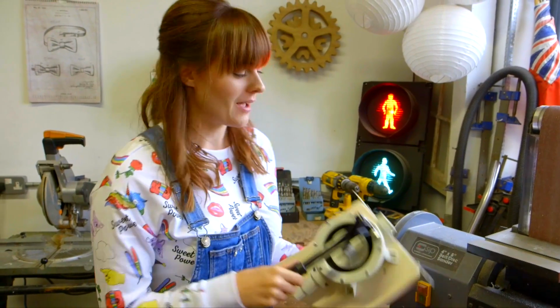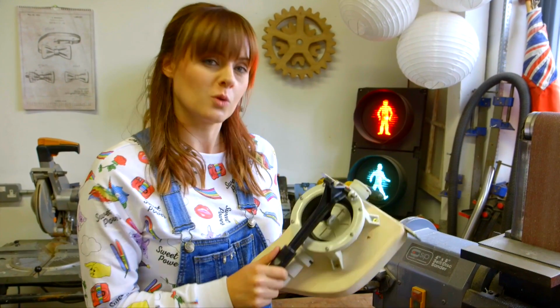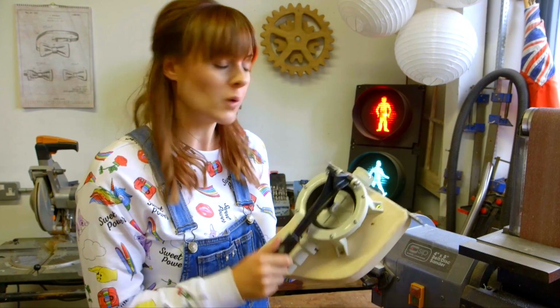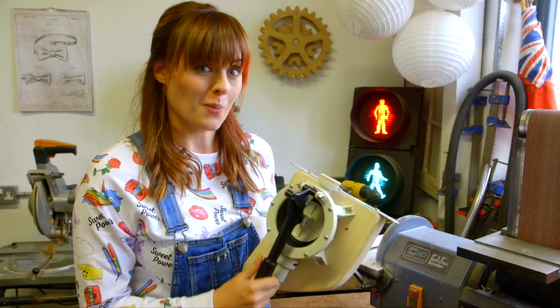So I'm just attaching a bilge pump to one of our fins. Now these are usually used to pump the water out of the bottom of boats, but what we're going to use it for is to pump our water up so it can spray out the top of our blowhole.